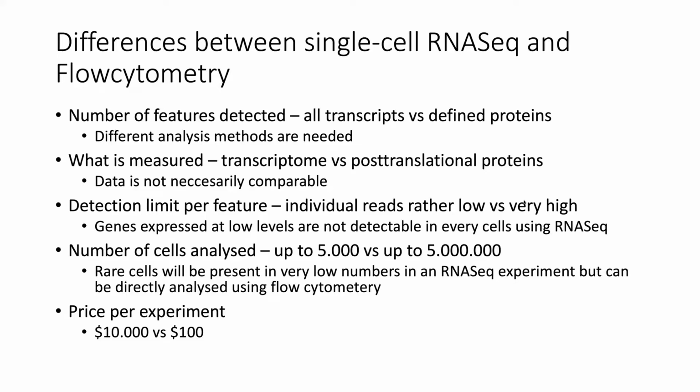There are also very large variations in the number of cells that you can analyze. On a modern flow cytometer, you can add up to 5 million cells in one single experiment, whereas for single-cell RNA-seq, for reasons that I will come into later, usually you don't add more than maybe 5,000 cells in each experiment. There are also very large differences in the prices of these types of experiments, where one experiment with single-cell RNA-seq may cost you up to maybe $10,000 or more, whereas one single flow cytometry experiment just costs in the order of $100.